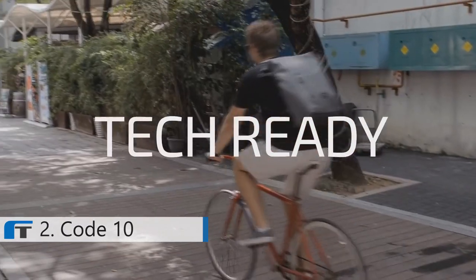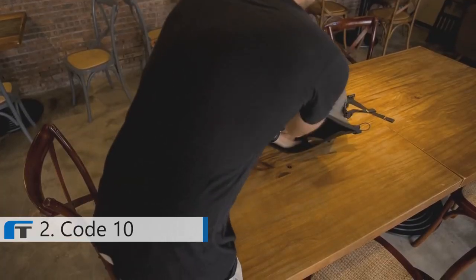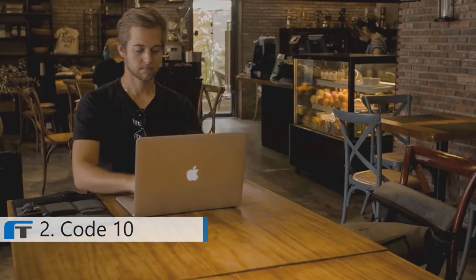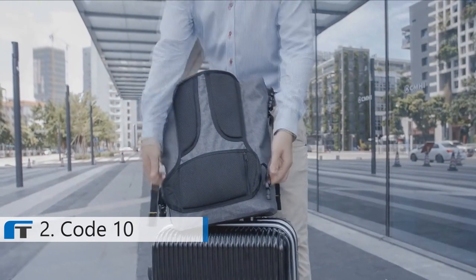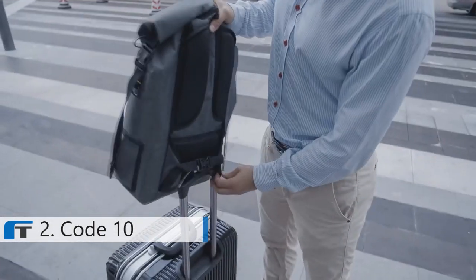We take our tech everywhere, so we wanted a bag that's tech ready. All of our backpacks come with a lightweight tech sleeve that attaches securely inside the bag and can be removed when you're working or you aren't taking your tech with you. If you're storing the backpack in a luggage compartment or you're carrying other heavy bags, our smart strap system lets you hide the shoulder straps inside the bag.